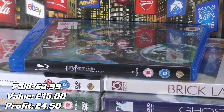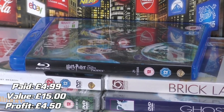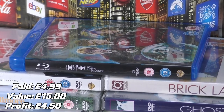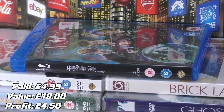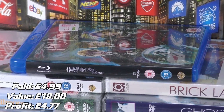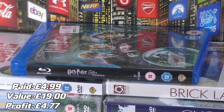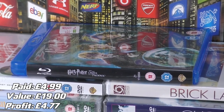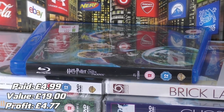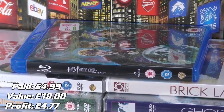So we paid £1 for this. Looking online, it sells for about £4 in pre-owned condition. And that would net us a 27p profit, which, as I say, I'm not too fussed about because it was one that I bought for myself. And as I say, I've already got it, so I don't need it. So just going to chuck it up.